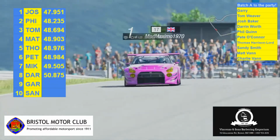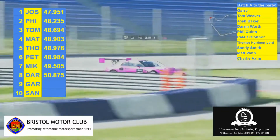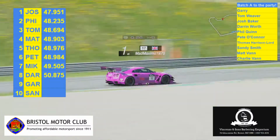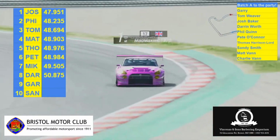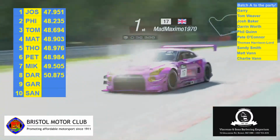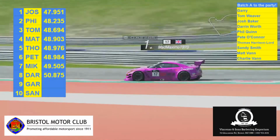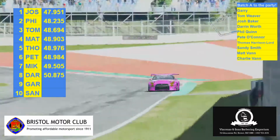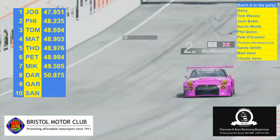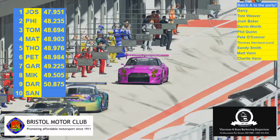So next up, Gary on his first of his 3 timed runs this evening. Gary's been competing at all of our events. And he's been doing reasonably well. Using a fair amount of curbing on the exit of both of the final corners. 49.225, which puts him into 7th position. Good job, good solid first timed run.